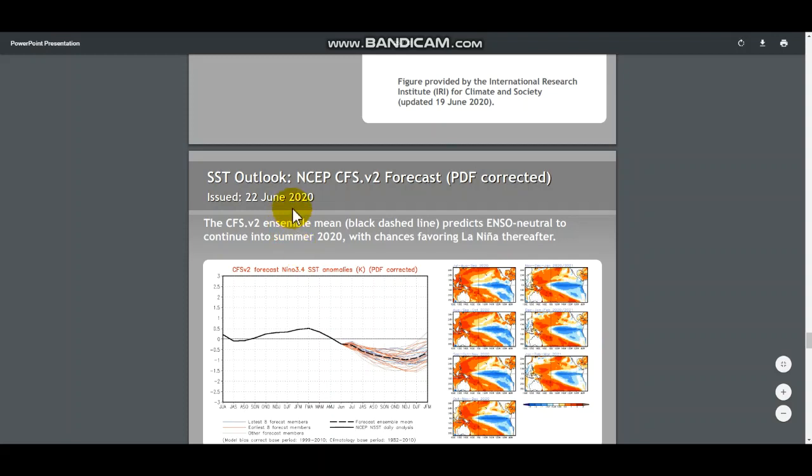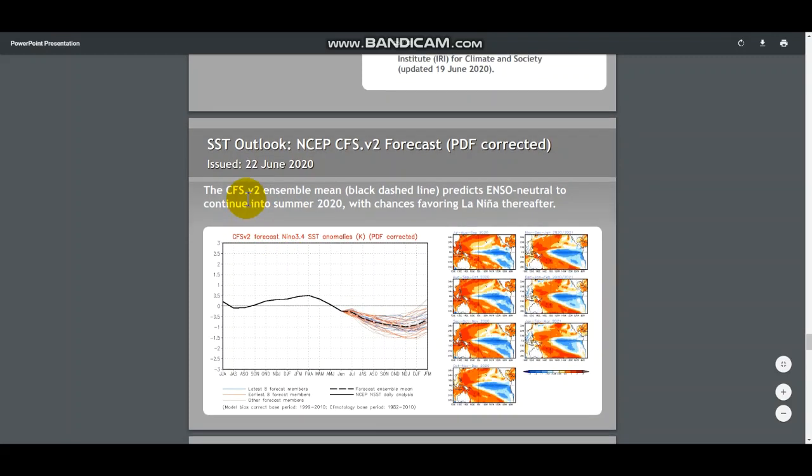Now, if you were to look at this, this is the 22nd of June update, so literally 4 days ago as I'm speaking. These are the CFS version 2 ensemble model average.